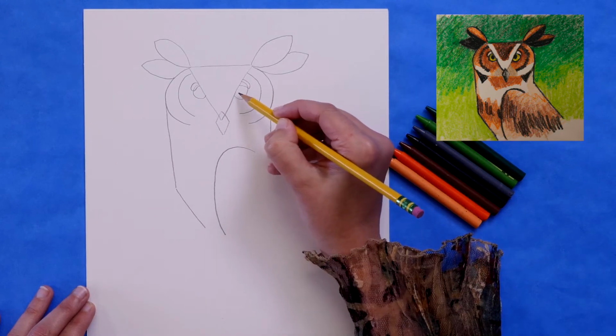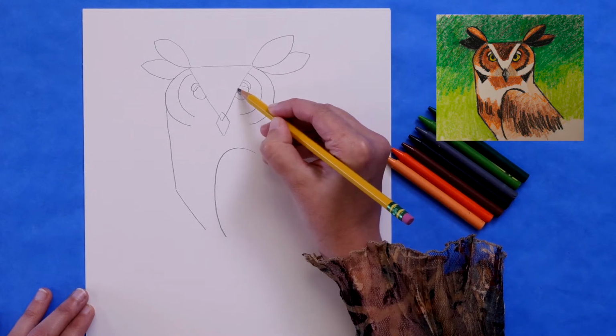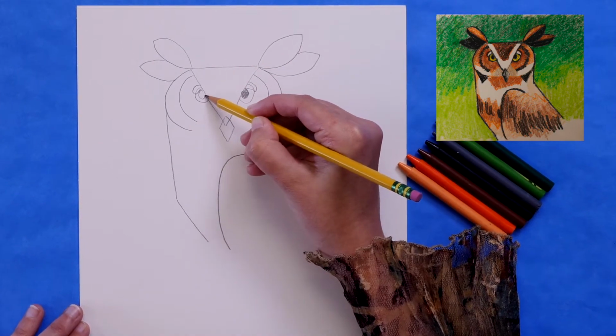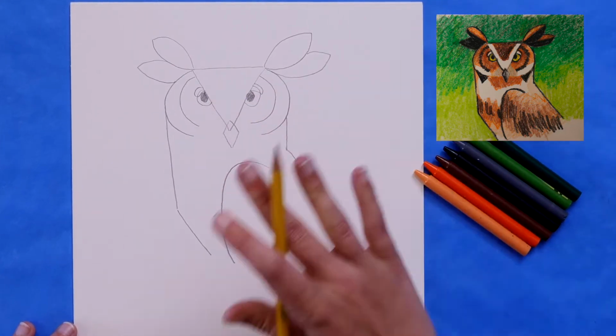And of course he needs eyes. If you make smaller little pupils like this, he will look very startled. If you make bigger ones, he will look more calm. So it's just up to you. So this is kind of the basic shape.